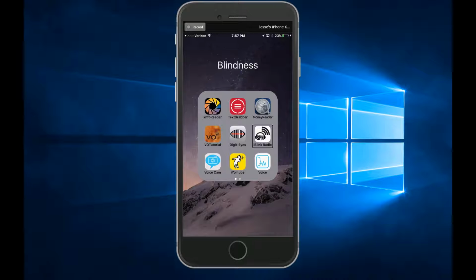Voice Cam. Double tap to open. Voice Cam, I don't even remember what that is. I think that's something... I have no idea what that is, to be honest with you. Impaired. Double tap to open. This one, I wouldn't worry about just yet. It was something that I got to try. I got a code for.